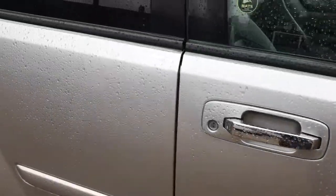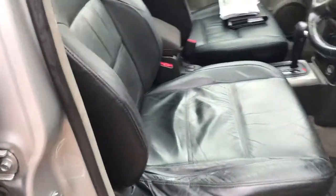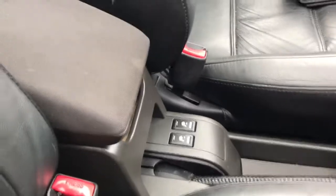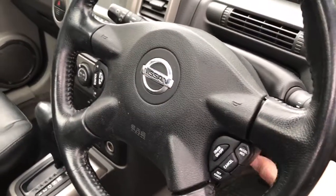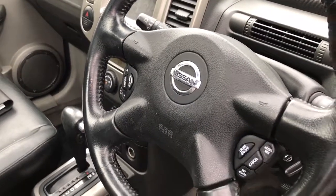And the interior is the full leather, so we've got full leather there, a little bit of wear there, but actually this is really nice. The bolsters are good. We've got heated seats which are on there, so what I'm going to do, I'm going to start it up for you, because she starts first time. Let's see, just turn the key, there she goes.